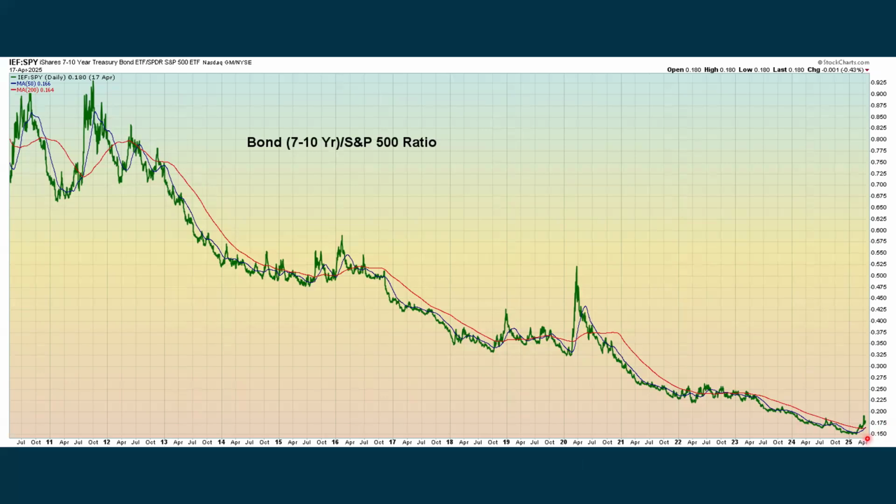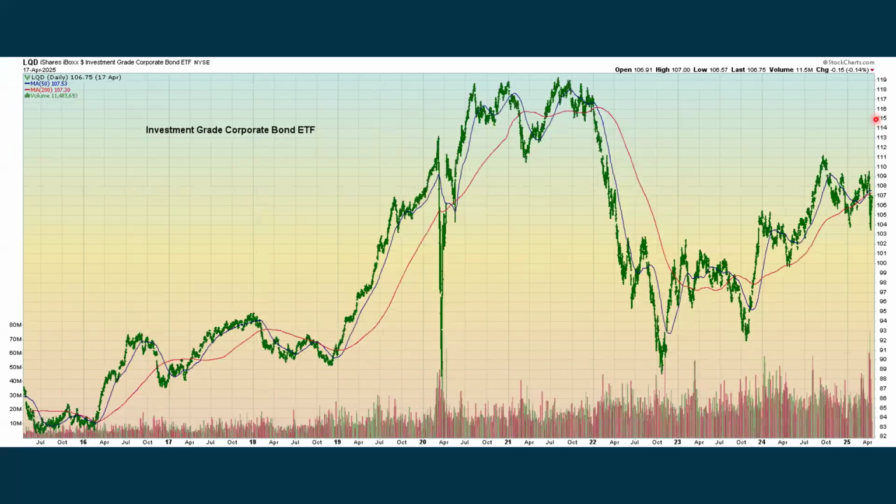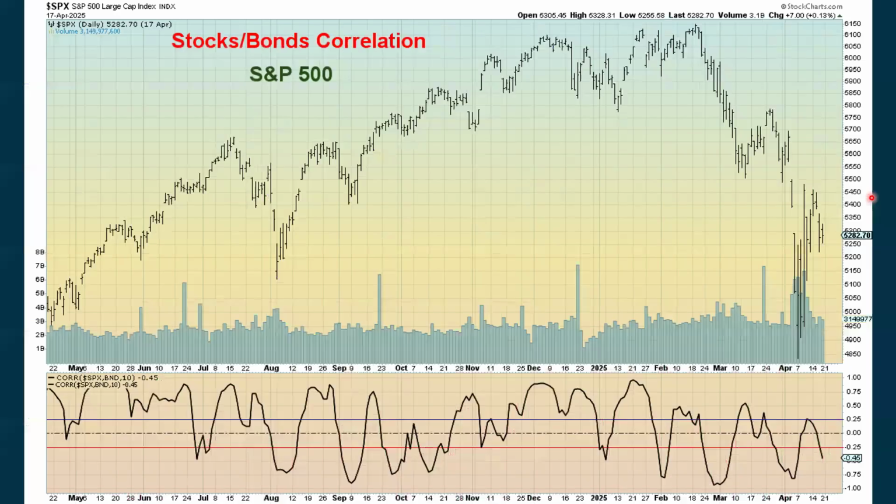This is a daily chart of a bond to stock ratio. When this starts going up, that means bonds are outperforming stocks. Then we look at high yield bonds. These are junk bonds. They're holding up a little bit better. They're still in an uptrend, but they got hit recently too. Investment grade bonds are in an uptrend. These are more high quality bonds, so they're doing okay right now.